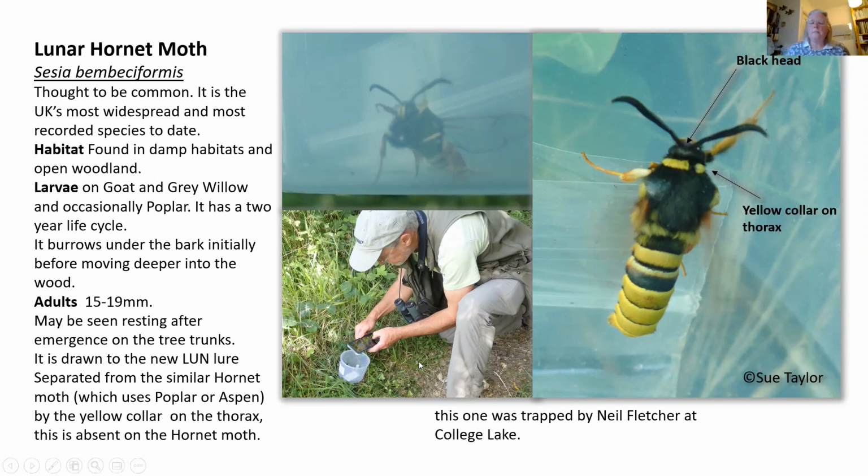And these are our two hornet clearwing species. And both of them are actually within traps. So I went to College Lake with one of the local moth recorders, Neil Fletcher, and we were lucky enough to have one specimen come into the trap.